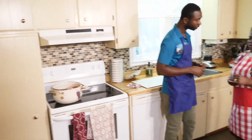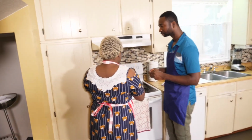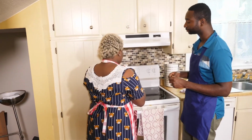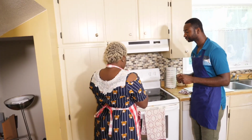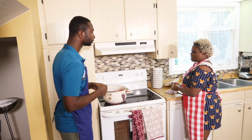So after the water, then I'll add the Maggi to the food. I mashed it because I don't want it to take long. Okay, so I put them again, and then that's it.